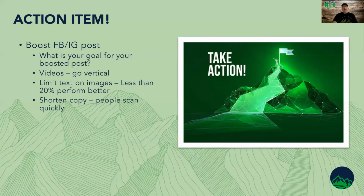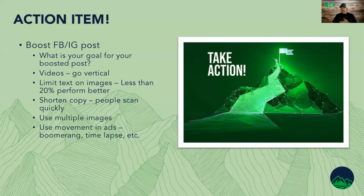Shorten the copy. People are scanning quickly, so don't just go on and on and on inside the copy of your text. And also, you can use multiple images. So you might see the term carousel, where you can put in all different things that are relevant to that particular ad. Use movement in the ad. So once again, whether it's images or video, boomerang video, time lapse, these are all elements that can help catch someone's eye, because in the social world, people are scrolling. You have to interrupt that. That starts because you targeted them well, and they're going to find what you have to offer interesting. And then the creative has to be such that people don't keep moving on past what you posted. So these are some tips when it comes to boosting a Facebook post.